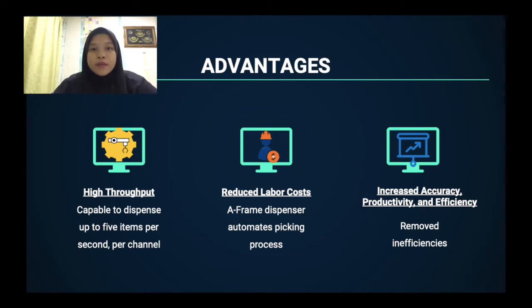And the second advantage is reduced labor costs, because an A-frame dispenser automates the picking process. In most cases, an A-frame requires just a few employees to replenish the inventory, so it will dramatically reduce the labor costs and allow warehouses to achieve a greater return on investment.